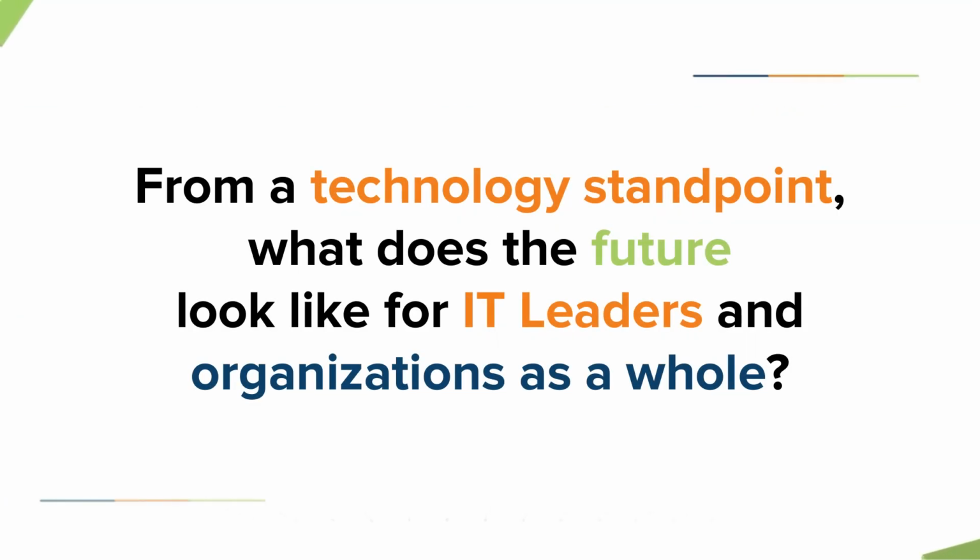Beyond AI, what do you foresee in the future for IT leaders and organizations as a whole? What's in the future that an organization needs to be thinking about in terms of running their business? The technology and the people and various other things run the business, and this aspect is such a key critical component. What does the future hold? How does it look in terms of technology?